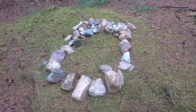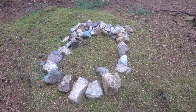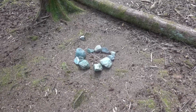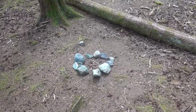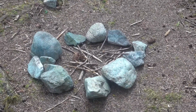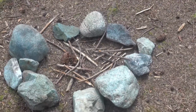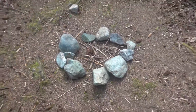And yeah, look at that ring. Pretty darn neat. Well, what do you know? Speak of the devil. I was just mentioning the rock rings and the fire pits, and there it is. There's one right there, a new one for me. And as you notice, all the little crisscross pieces of twigs in there that simulate fire, in my opinion.